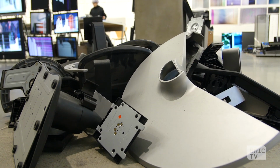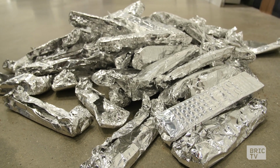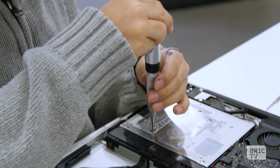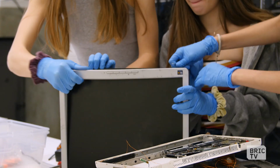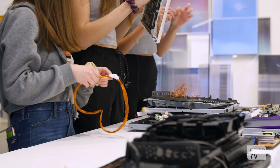This entire exhibition is also a kind of evolving e-waste intake center where people can bring stuff that they don't want anymore. They can also bring that stuff and take it apart and take a picture of it. One day I was here and there were a lot of high school students from Brooklyn Tech, and they just got so excited and they all came around the table and started taking things apart. Then they came the next day with their friends.